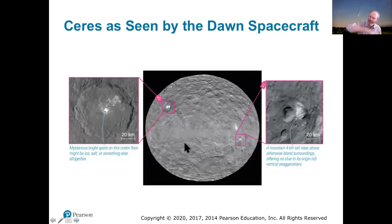But then Dawn left Vesta and came to Ceres. And you can see Ceres is indeed spherical, just a little bit oblate. Most things are. We have this big bright spot here, which is in the center of an impact crater. So something hit it and blew away the dust and debris from the surface. And we can actually see a sort of salty or mineral, reflective, maybe metallic kind of stuff just underneath the surface here.